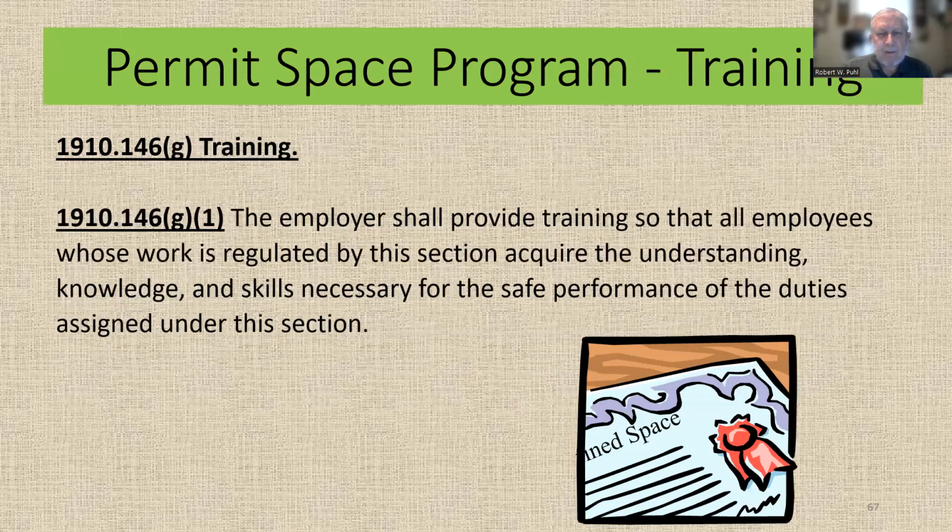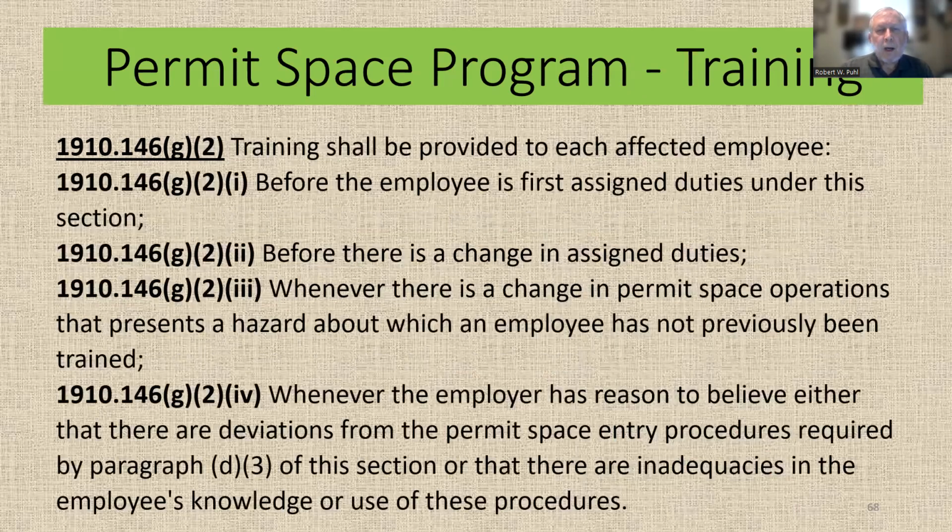Training. The employer shall provide training so that all employees whose work is regulated by this section acquire the understanding, knowledge, and skills necessary for the safe performance of the duties assigned under this section. Training shall be provided to each affected employee.